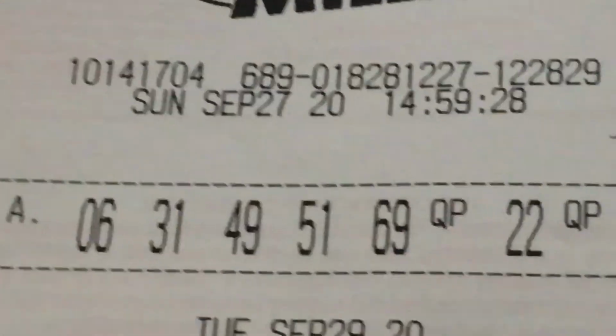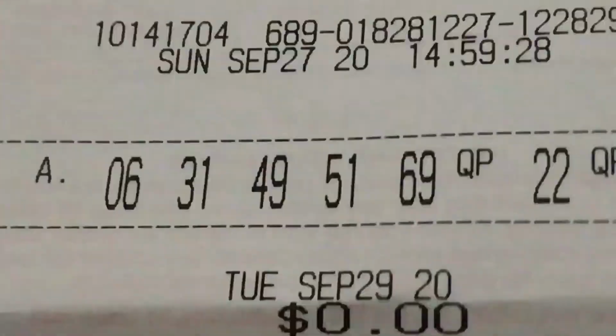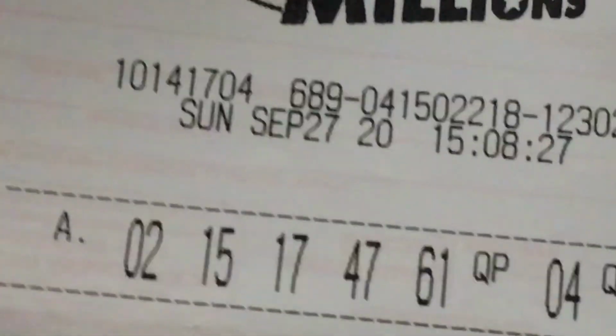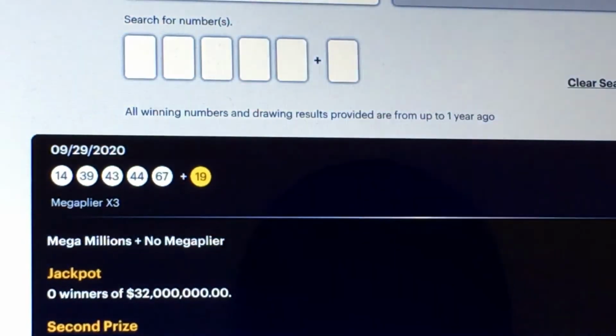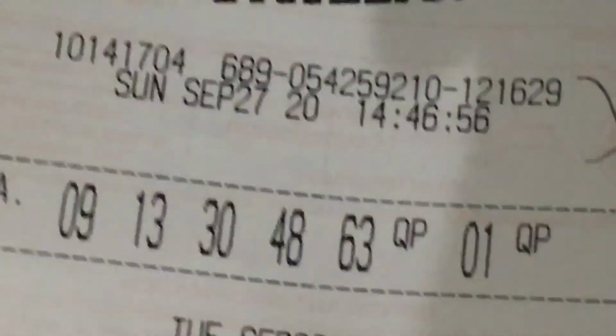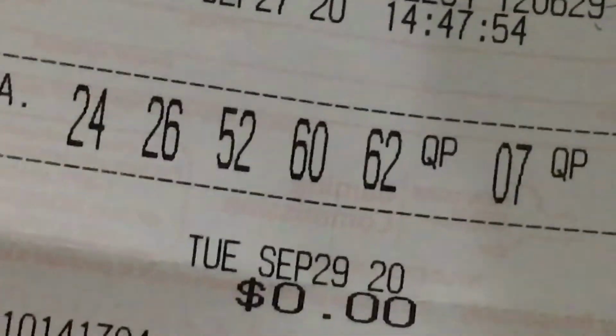And we have 6, 31, 49, 51, 69, and 22. 69 was one up, odd up from 67. We have 2, 15. 15 was one up from 14, 17, 47, 61, and 4. No match. And then we have 9, 13. 13 was one down from 14, 30, 48, 63, and 1. And then we have 24, 26, 52, 60, 62, and 7.